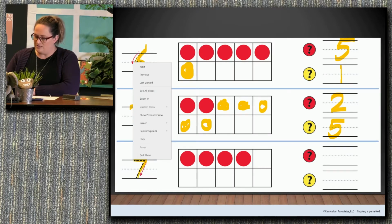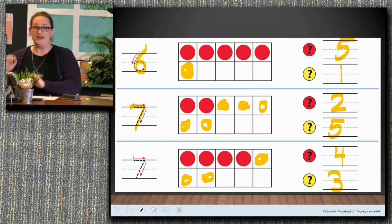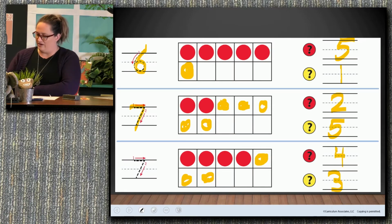Okay, practice writing your 7. Little line over, slant it down. How many reds are there? 4 reds. Let's see how many yellows we need until 7. The 5 on the top and the 2 on bottom. How many yellows did we draw? 1, 2, 3. Because 4 and 3 make 7. Your turn. 4 and 3 make 7. Oh, very good.